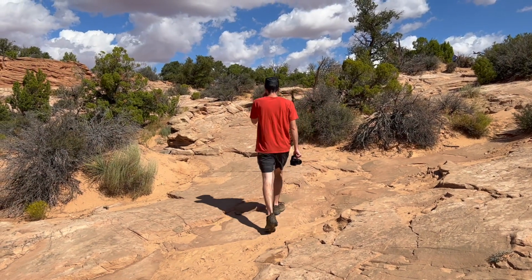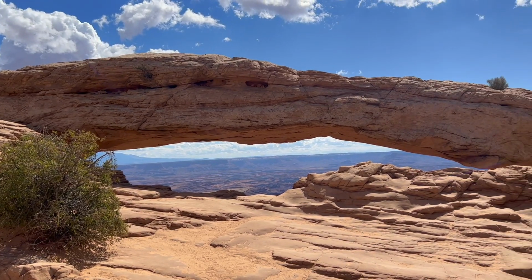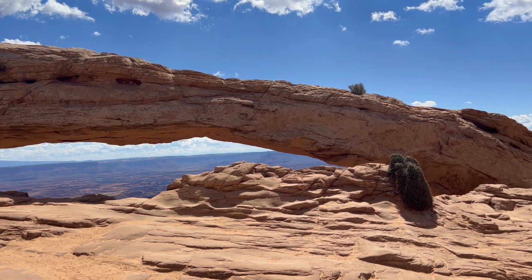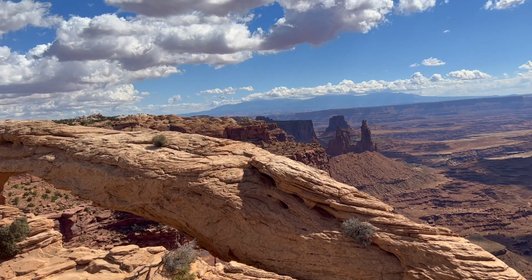Our last stop in Canyonlands was Mesa Arch, the most photographed arch in Utah. The easy trail is 0.7 miles round trip. We visited early afternoon, but would recommend coming at sunrise if you have the time and energy.